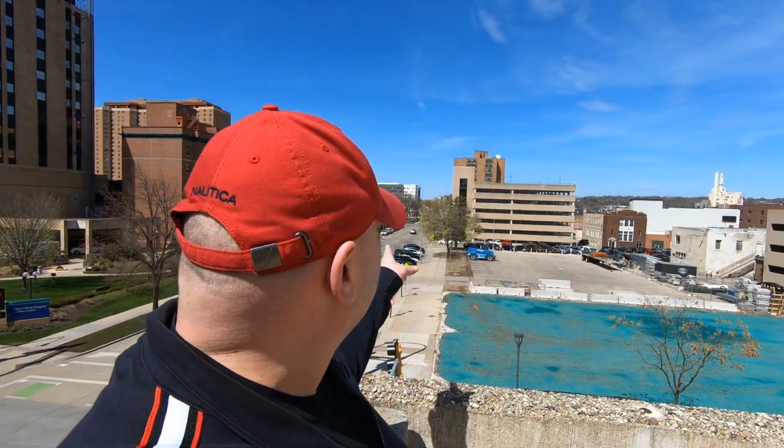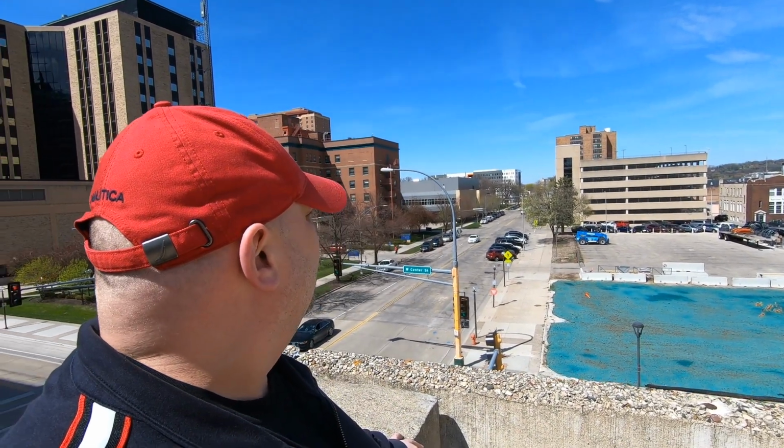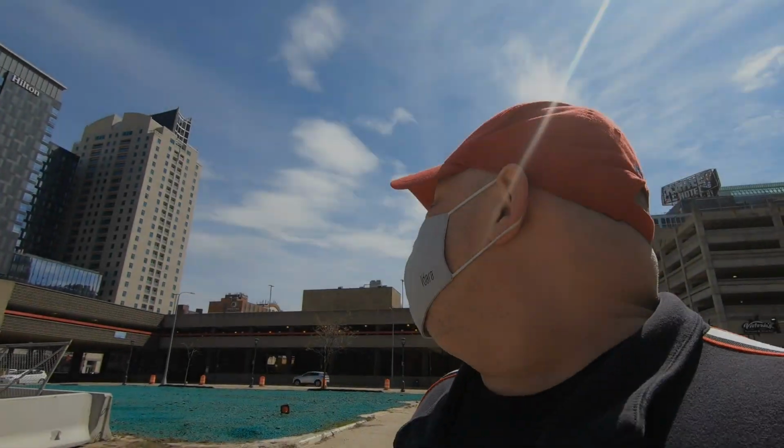It's one of the first nice days of the summer. So the park that we're heading to is going to be called Central Park, and you can kind of see it off in the distance, just in front of that Hyatt that they had just put up. One thing about Rochester, because of the Mayo Clinic, there are about 50 to 60 hotels in town.